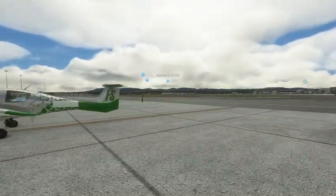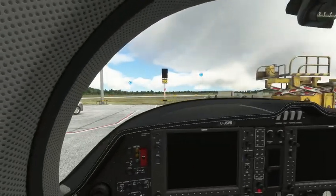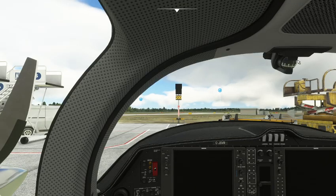All right, here's our lovely DA62. Hop on up. All right, so here we are at stand 200 at Edinburgh. So our route today is Grace 4 Delta, Grace, Foyle, and then Oban. We plan to take off runway 06 here at Edinburgh and to land at runway 19 at Oban. We'll see if the wind changes though, because that runway is a little challenging with a large mountain there. So we'll have a look there and see if the weather does change or the wind does change.